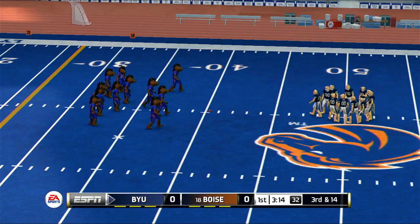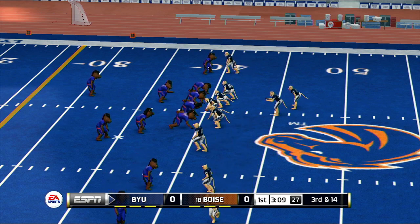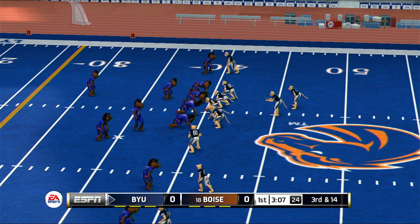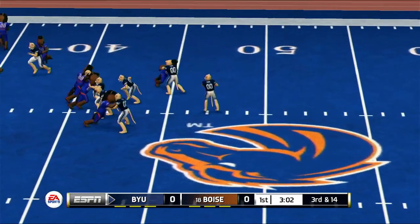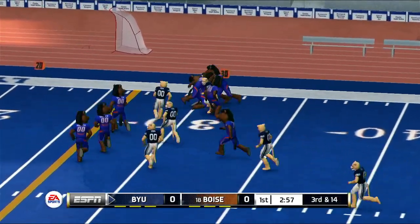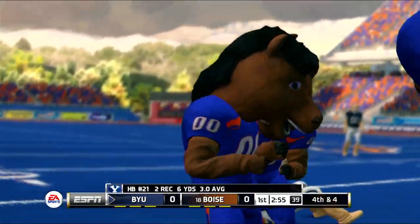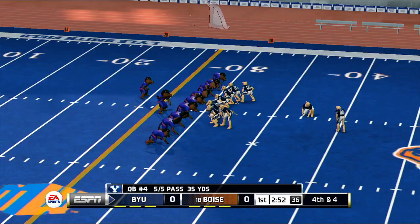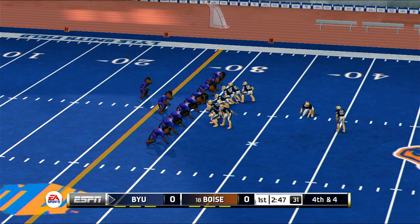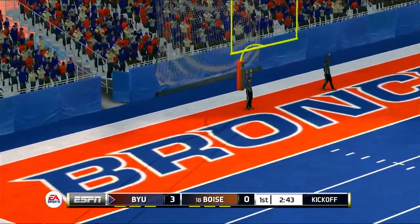Here's the 8th play of the series. They'll line up with 5 wide receivers. Taken down right around the 30. I know the defense would have liked to have prevented such a big game, but the important thing is that they held and brought up 4th down. It looks like they're going to try for the long field goal. It's up, looks long enough, and he splits the uprights.